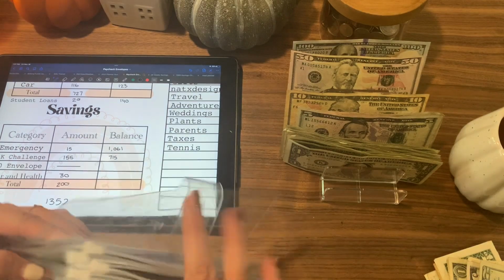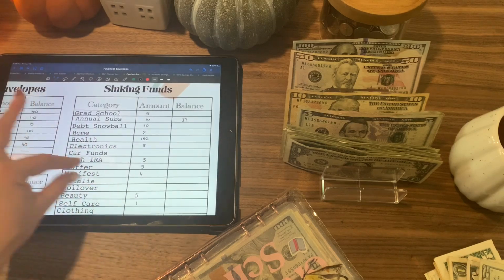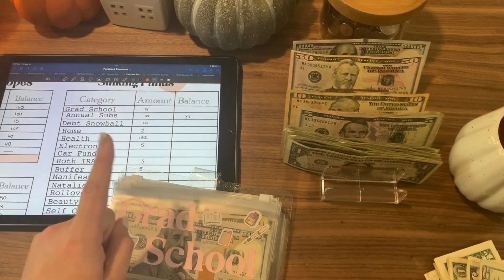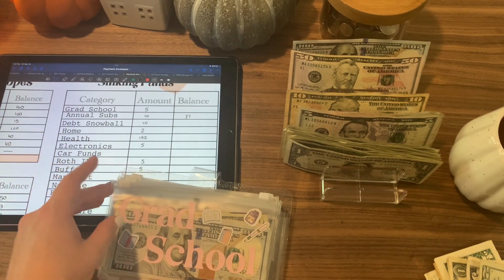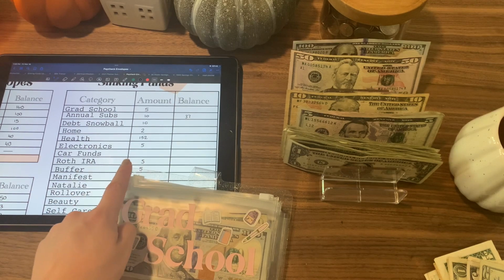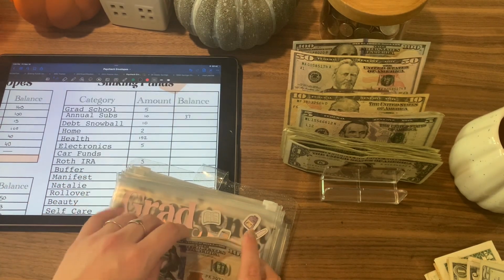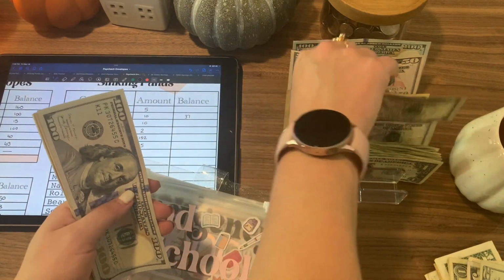Okay, now let's move on to our sinking funds, and a lot of them actually aren't getting stuffed, or they're getting stuffed with very small amounts. It was a smaller paycheck, and I did get an extra paycheck, like a refund check almost, from a hospital that's local to me, and all of it's going towards my health envelope. That's why health has $152 going in there, which is awesome. I'm so thankful that it just came to my account. So grad school will be getting $5 today.